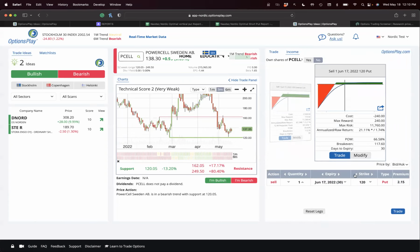So here, as you can see, if I sell the July 120s, I'm going to collect 1,050 crowns, and I'm going to need roughly 11,000 crowns in order to purchase 100 shares of this particular stock. Now, I'm getting effectively a 1,000 crown discount on the stock purchase if I sold this put option, versus if I just simply place a limit order at this prior bottom here at 120, I would have to wait for the stock to reach this particular level. And maybe the stock never reaches that level. Maybe the stock just starts to take off, right?